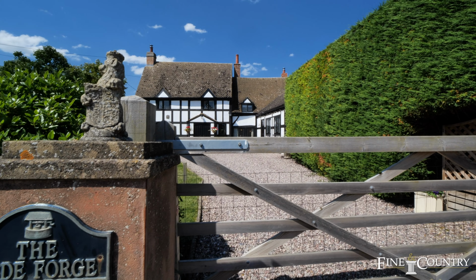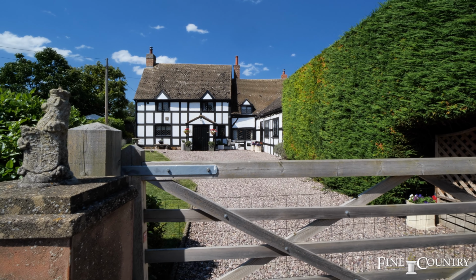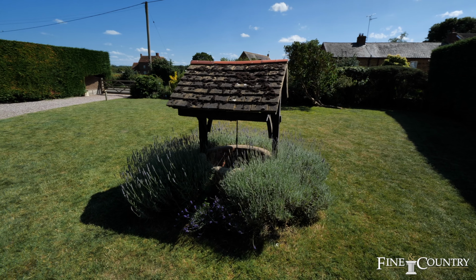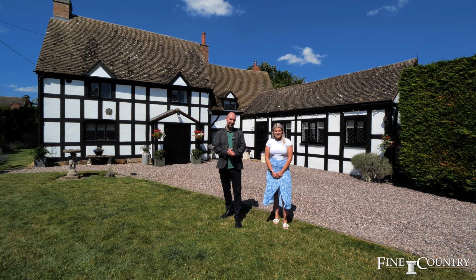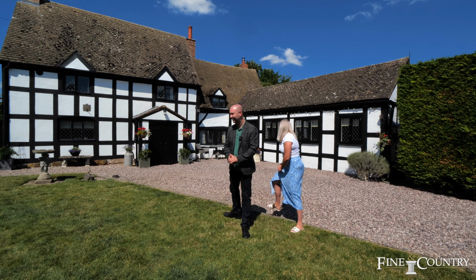2 listed cottage in a delightful village of Knightcote. This property offers stunning open plan living with three bedrooms upstairs and a generous plot. Follow us and we'll take you for a tour inside.